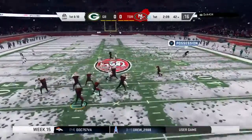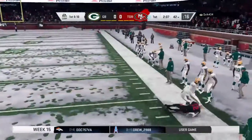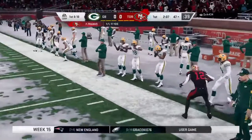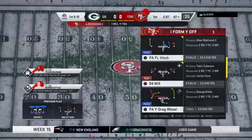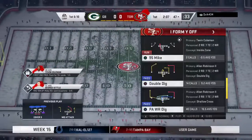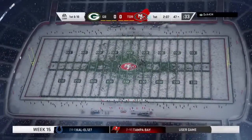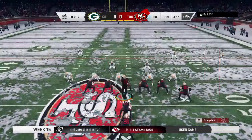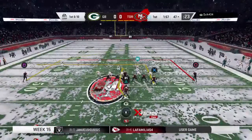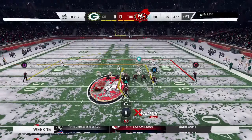On 1st and 10, Franks. And the hook up here to Allen Robinson. And he'll take this to the other side of midfield before going out of bounds. The Niners have the first down on a gain of 11. First and 10 at the 47-yard line. So into Packer territory now.